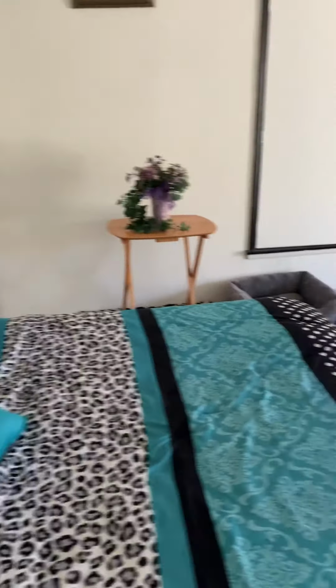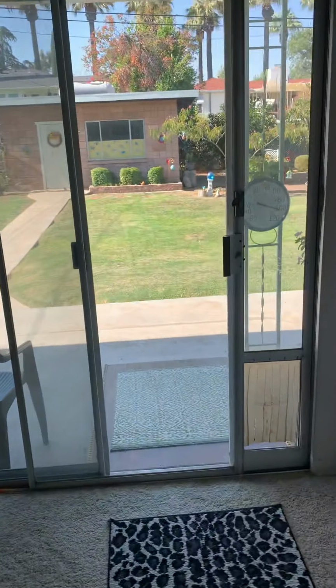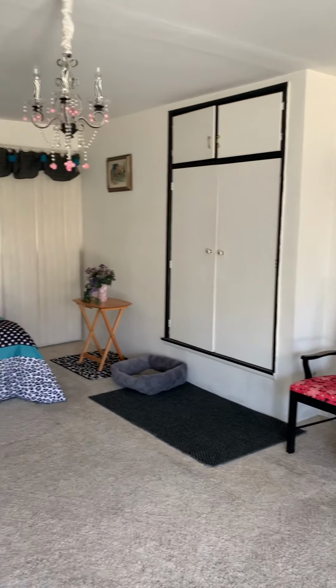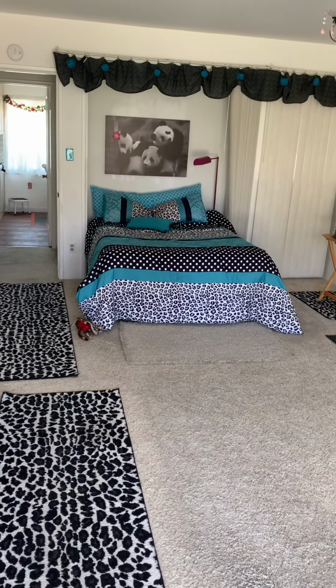This is the master bedroom, I believe. Closet. The bed's actually in that part of the closet. Create more space.